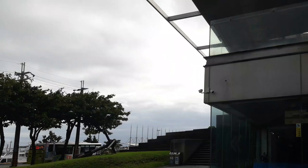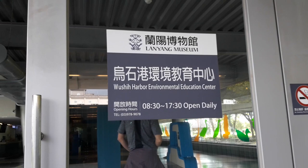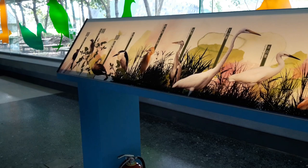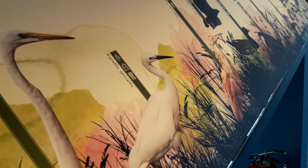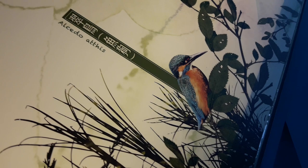So we're gonna see how. Titingnan natin kung paano ang process ng pagpasok dito sa museo. So, ayan siya. Wow! Look at that! Wow! These are egrets. Yeah, this is the egret. Yes, heron. Yeah, egret. The green bird. Oh yeah, that one is a beautiful bird.